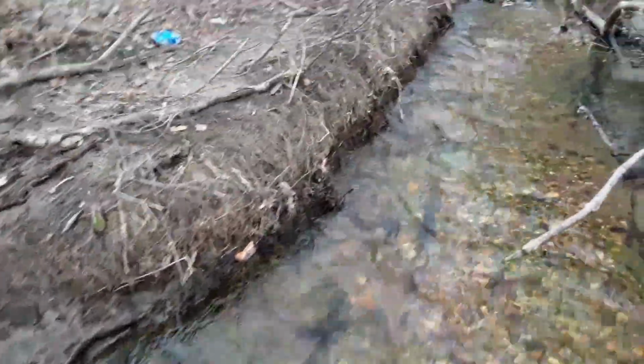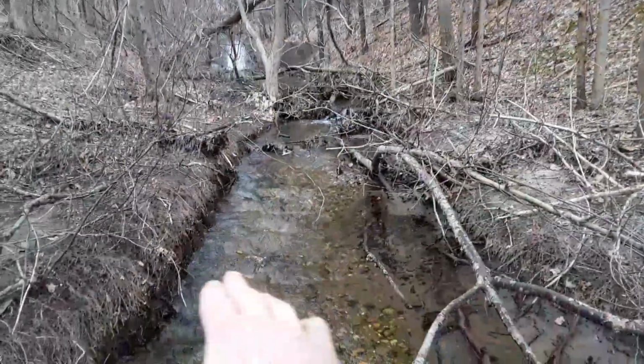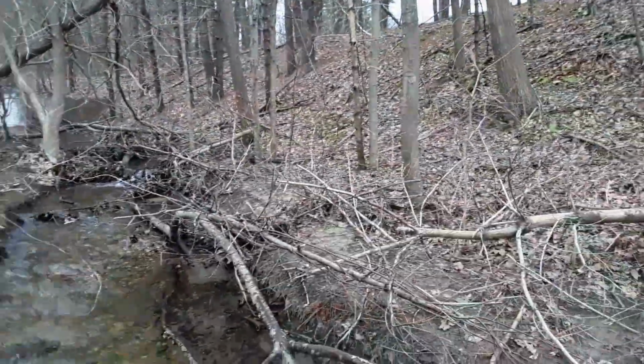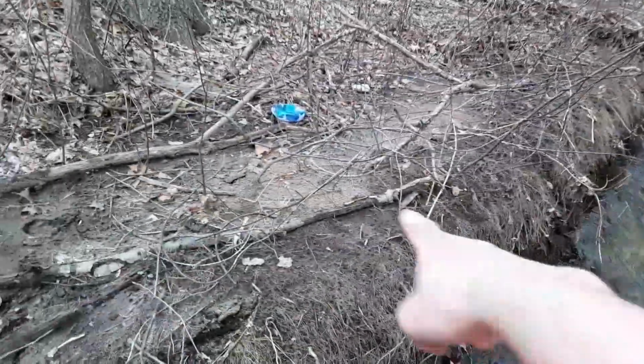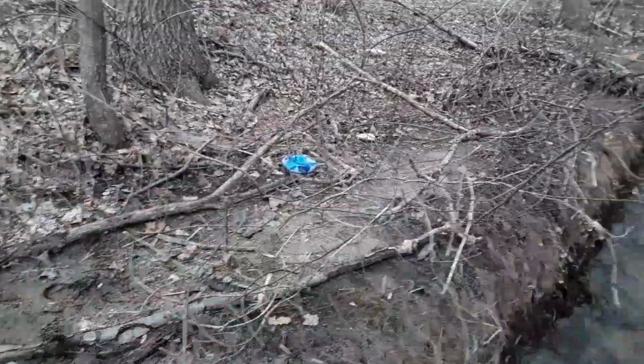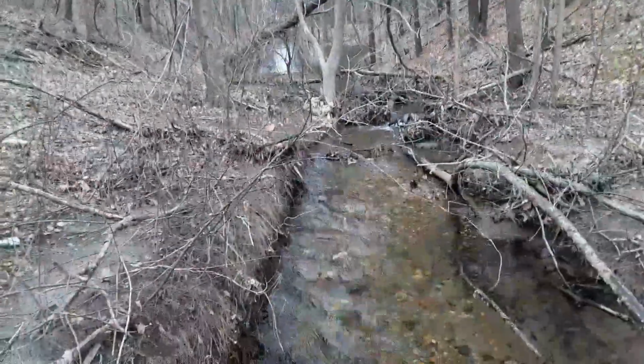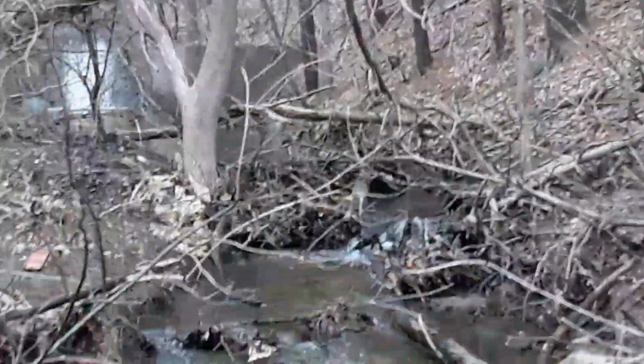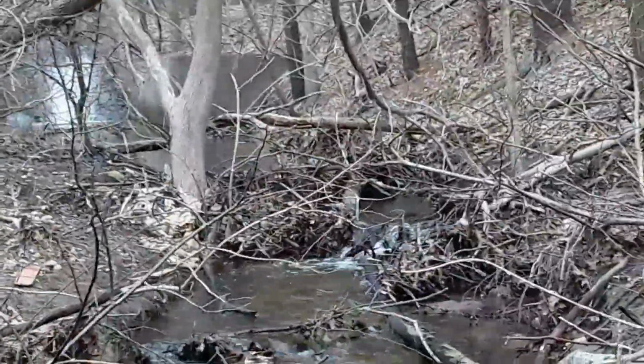And you see all this material here, like leaves. As this river continues to erode, it'll take that away. But just to show how much this thing rages during a rainstorm, take a look at where it is now. When it rages, it goes all the way up onto the sides. That's why there's no leaves here, because it floods up onto here. So during a good rainstorm, it goes pretty far. You see that? There's a clog starting there.